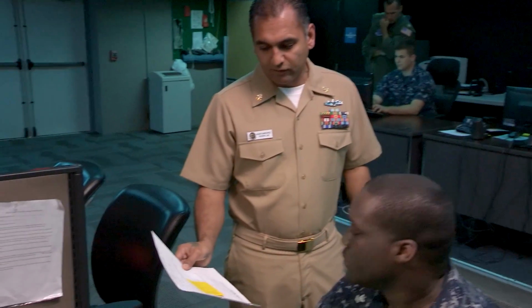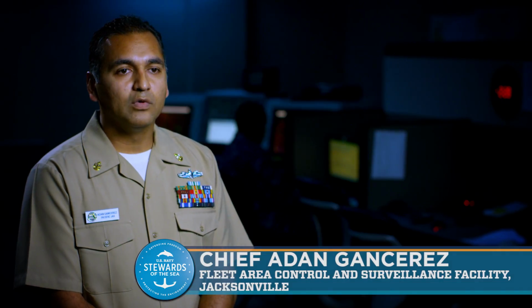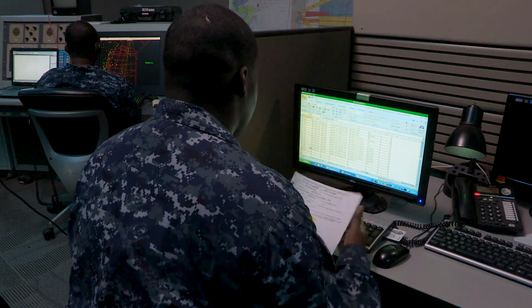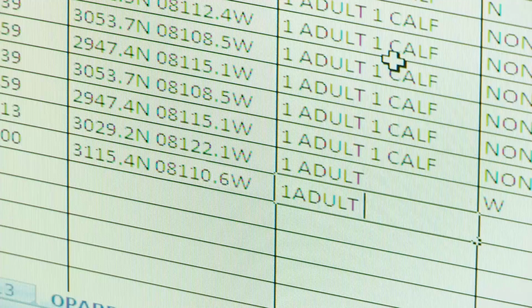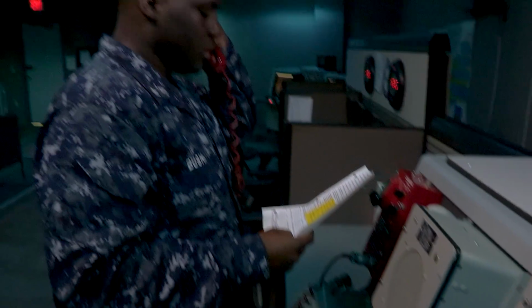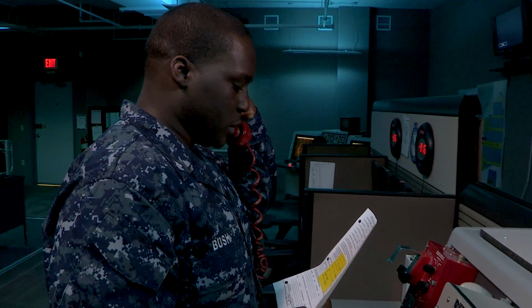Post 2, we have another report of a whale sighting. Roger. Once we receive information of a whale sighting, and once this information is sounded, it goes straight out to the ships. The information is also provided to the U.S. Coast Guard and Florida Fish and Wildlife Conservation Commission for communication with commercial vessels, civilian mariners, and the Early Warning System network.